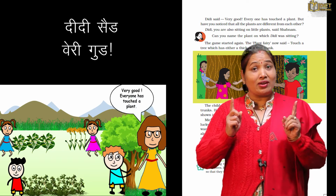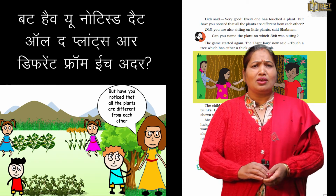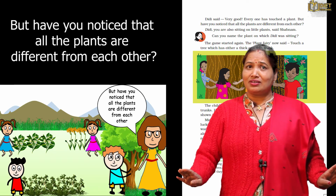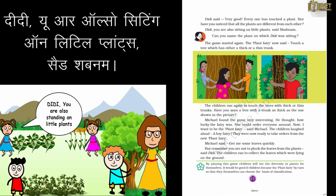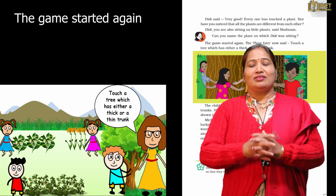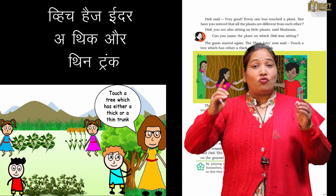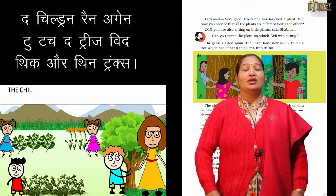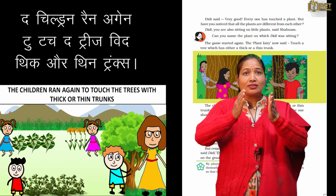Didi said, "Very good. Everyone has touched a plant. But have you noticed that all the plants are different from each other?" "Didi, you are also sitting on little plants," said Shabnam. The game started again. The plant fairy now said, "Touch a tree which has either a thick or thin trunk." The children ran again to touch the trees with thick or thin trunks.